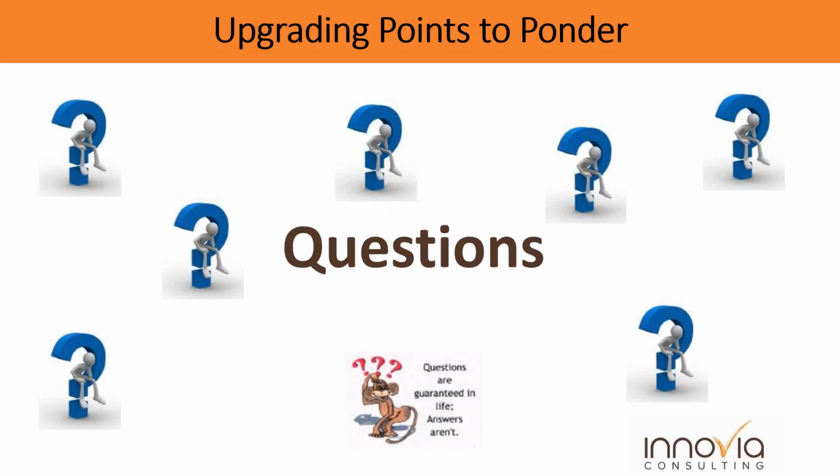Okay, we do have another question, James. You stated the upgrade from 2015 to 2016 is quick and easy. What does the upgrade from 2012 to 2016 look like? That's a great question. I personally don't have experience from 2012 to 2016 or 7, which would be 17 right now.